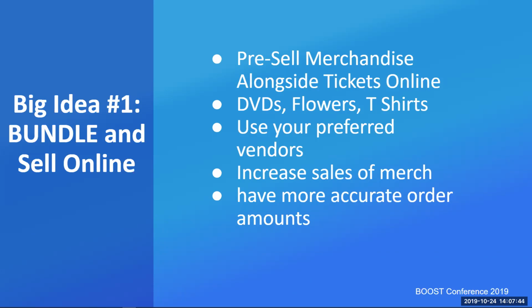The best part is you get the money up front. So yes, there's no waiting until the day of the show to collect cash. Right. And those people that might forget cash, or they're not going to be able to buy the flowers or buy the t-shirts, and that's disappointing. So this just makes it super easy for everybody. Exactly. Next slide.